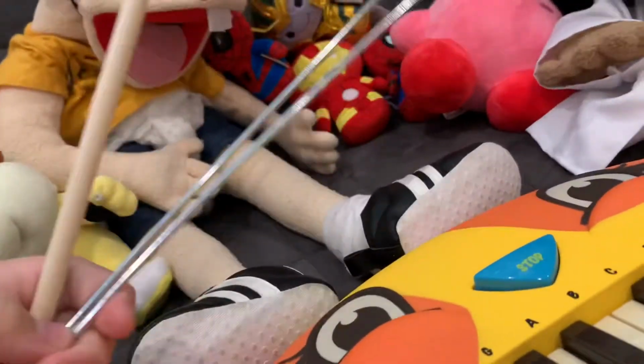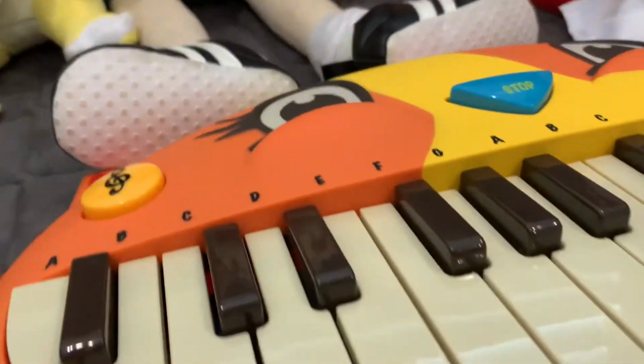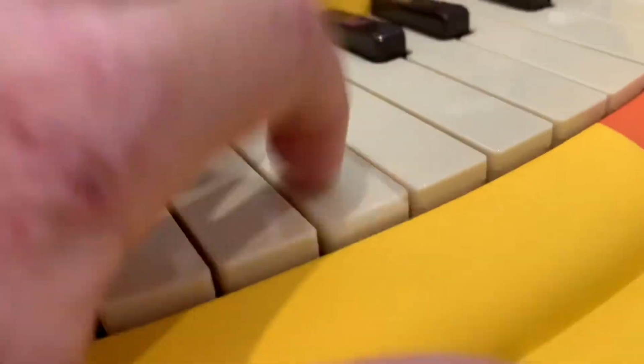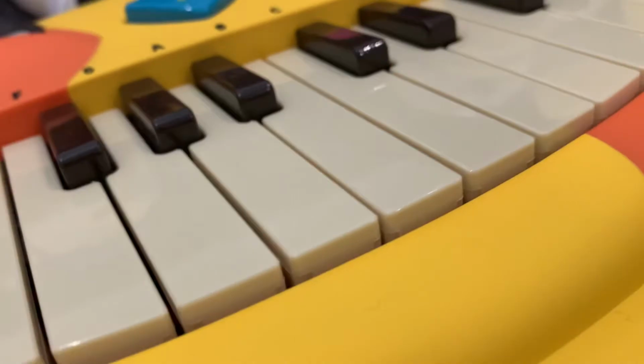And then these are just the puppet rods. And this is the cat piano, which is pretty cool. Like, I actually got that.